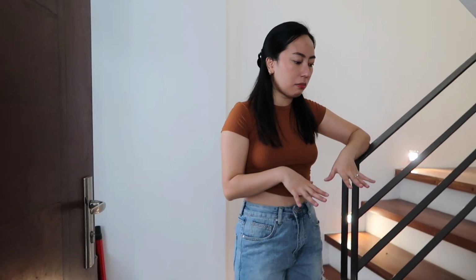Lagay tayo dito ng mga slippers para sa guests. Kung may pupunta man, at least hindi na nila iaakyat yung mga sapatos nila dito sa baba. Ayoko din sana iwanan yung sapatos sa labas ng bahay kasi magiging messy naman siya tingnan. So, let's try to keep it tidy. Meron naman tayong shoebox na. Makikita nyo, lalagay natin dito.